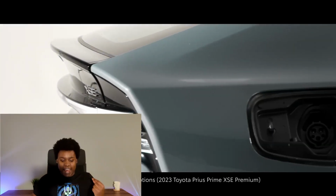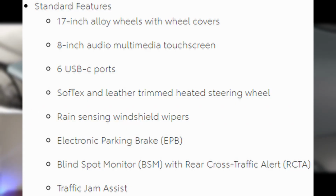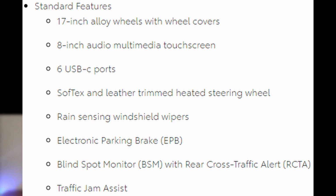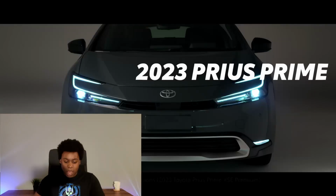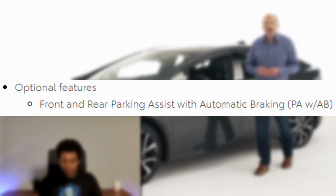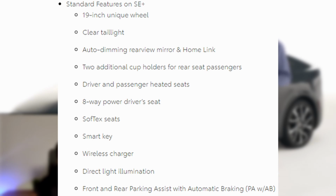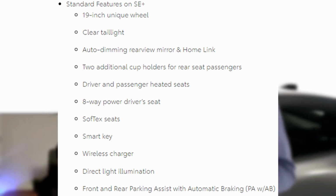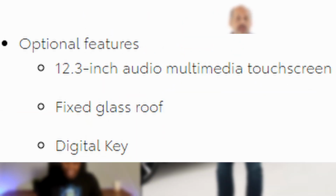So for the SE, you're going to get all the features of the LE, but in addition, you're going to get a heated steering wheel, the rain sensing wipers, and traffic jam assist. Optional features are the same as the LE base Prius, being the front and rear parking assist with automatic braking. The XSE adds new things compared to the XLE, being clear taillights, perforated Softex seats with red accents. The optional features for this trim are going to be the same as the XLE, meaning the 12.3-inch display, the glass roof, and the digital key.